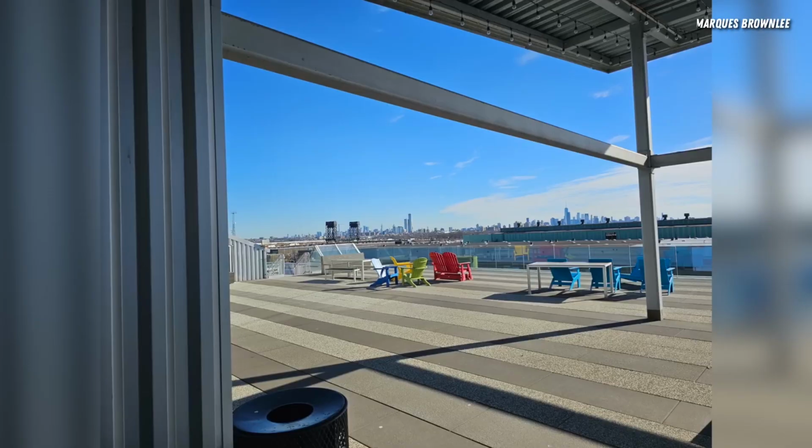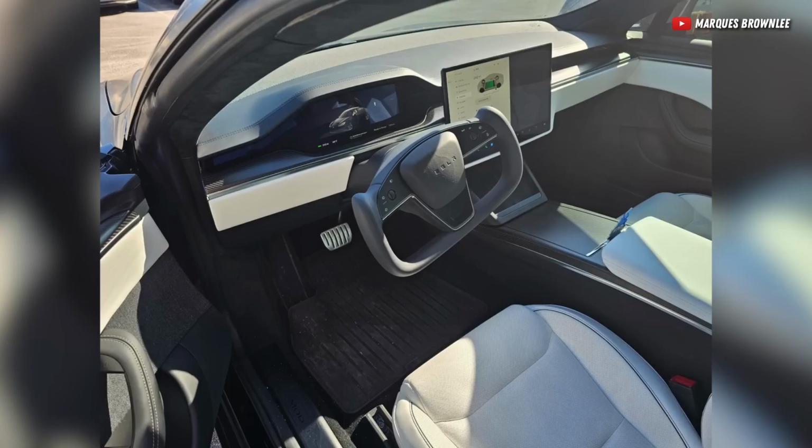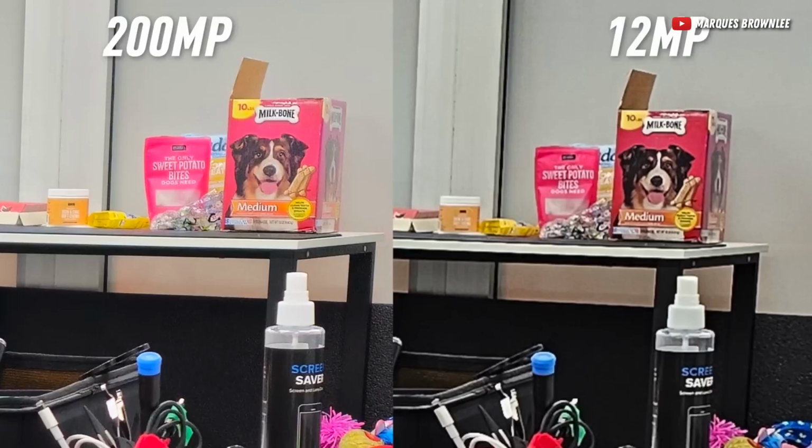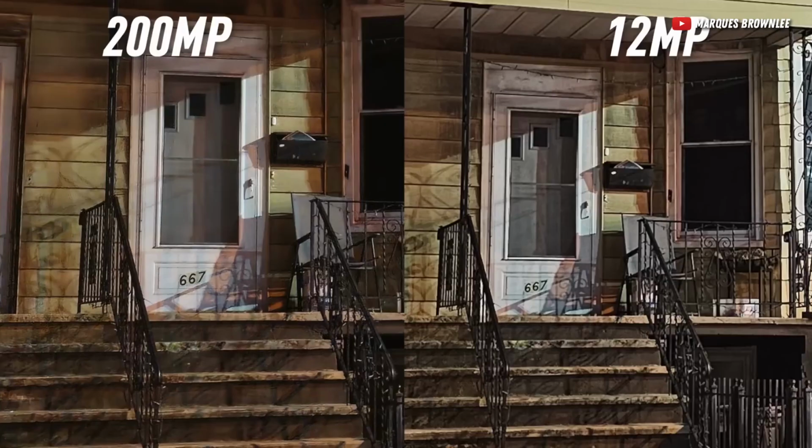But now, let's look at these samples from the S23 Ultra. That 200 megapixel sensor is not a gimmick. It usually shoots at 12.5 megapixels, but once you use the full 200 megapixel feature, the details at high zoom levels are just stunning. So yeah, if you're looking for as much detail as possible, especially while using zoom, this might be the phone for you.